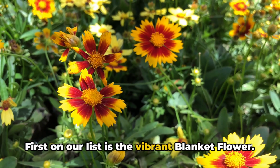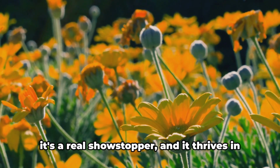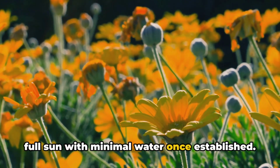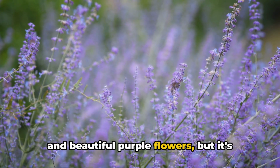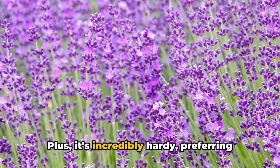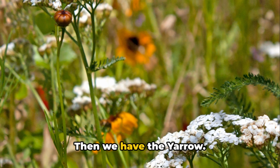First on our list is the vibrant blanket flower. With its fiery red and yellow blooms, it's a real showstopper, and it thrives in full sun with minimal water once established. Next up is the resilient lavender. Not only does it boast aromatic leaves and beautiful purple flowers, but it's also a magnet for bees and butterflies. Plus, it's incredibly hardy, preferring dry, well-drained soil and full sun.